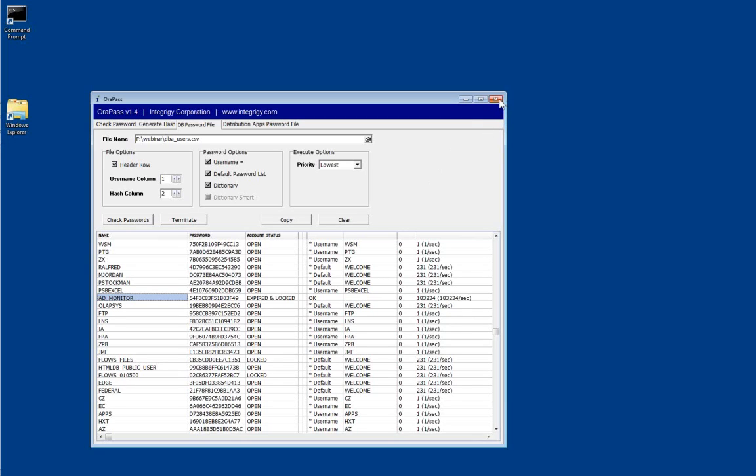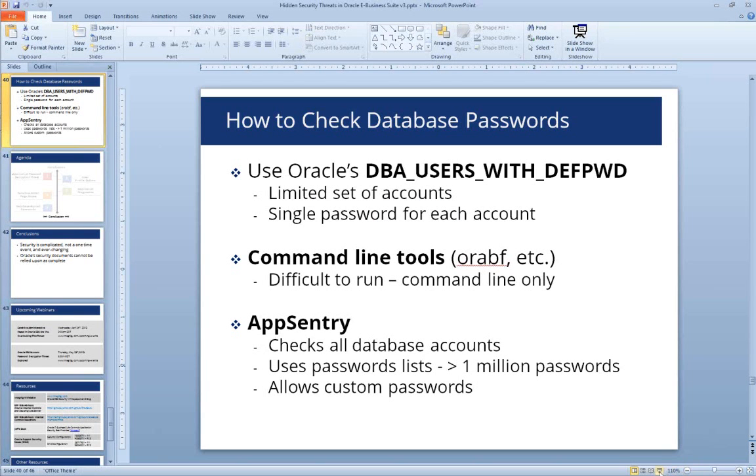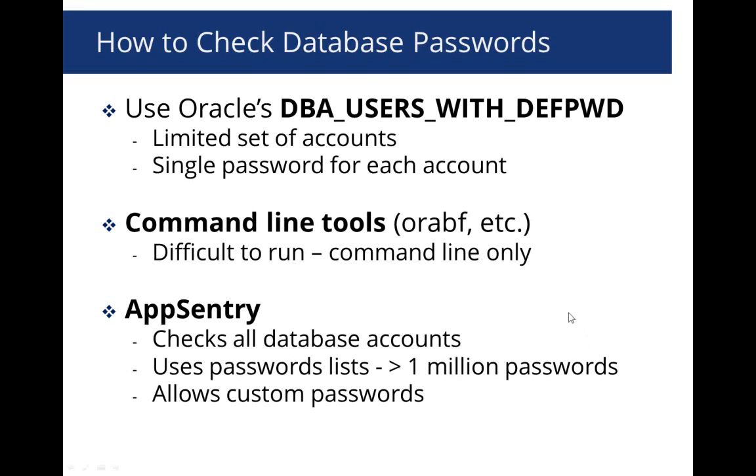So anyone who says no one could ever brute force those and figure it out, well, just like this utility, there are dozens and dozens on the internet that allow you to go through and crack passwords very quickly. So you should be checking the passwords on a periodic basis, because someone can go in and run direct SQL and bypass all your application security controls.